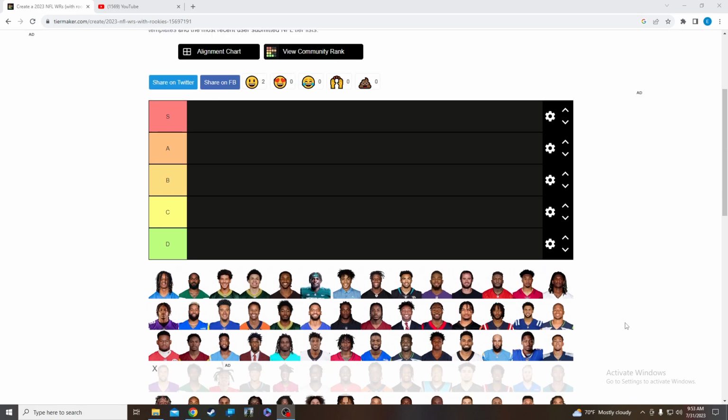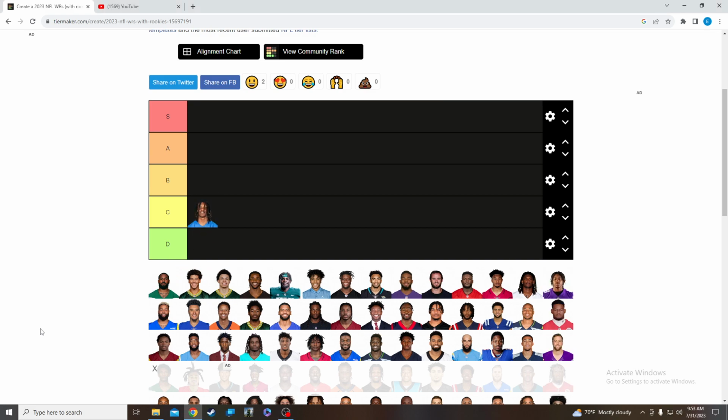I think this first one's Jameson Williams. I think Jameson Williams is pretty talented, but this is his second year. He's not a rookie. I think he popped a little bit last year, showing some of the plays he can make downfield. At best, he's going to be a C tier wide receiver until I see a full season, but he's definitely an explosive playmaker, a guy that can stretch the field out. That's what they brought him in for, to add a little speed to that Lions offense.